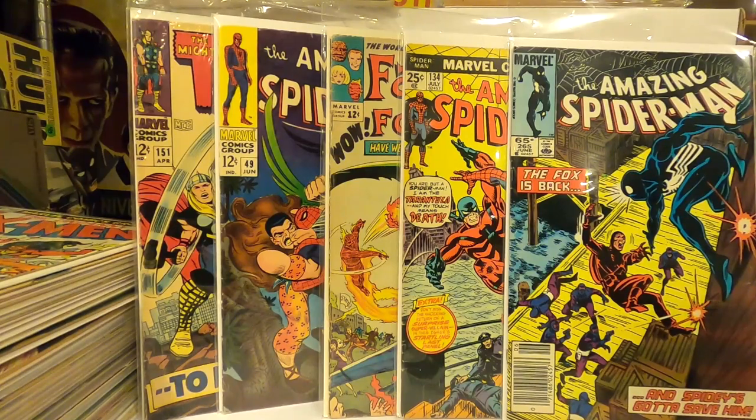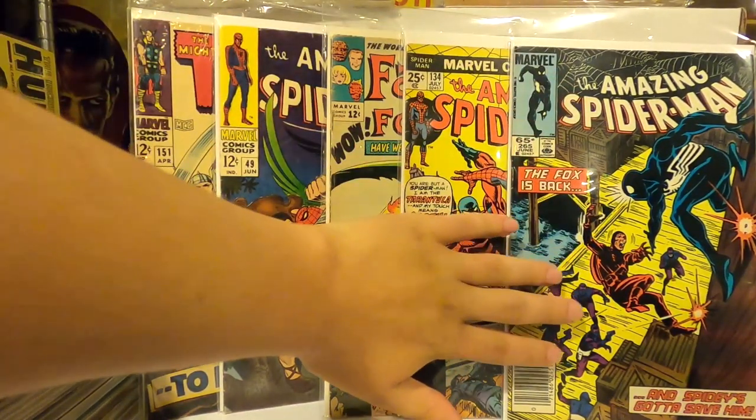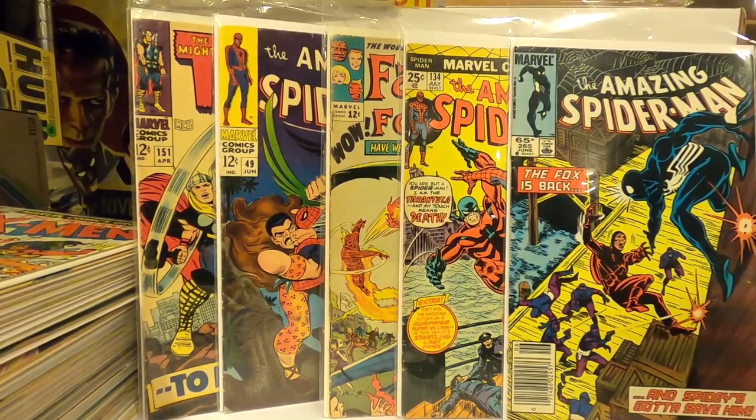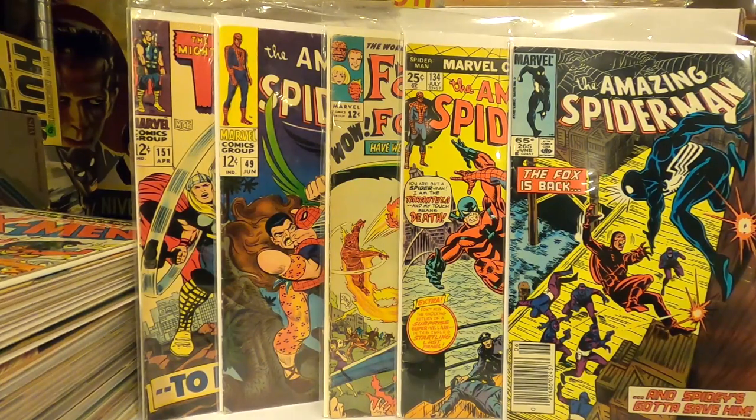Obviously, the thing is with all these books, really with the exception of the Spider-Man 265, condition is an issue. That was definitely the one thing holding us back from buying more. But overall, I'm super stoked to be able to buy these books.